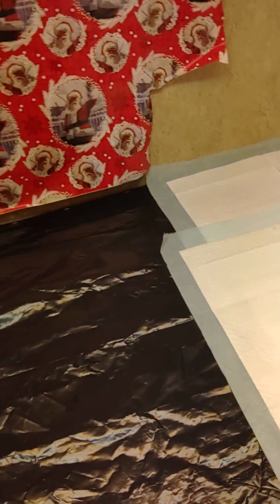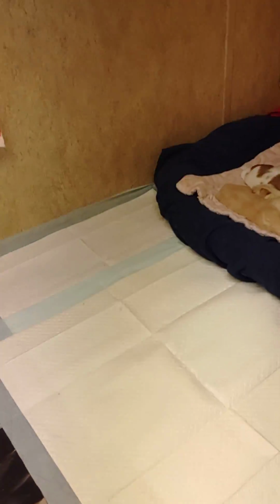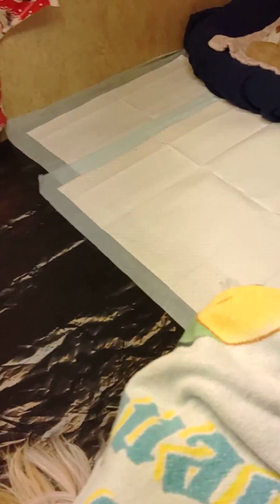The way we used to do it is we had this whole area with pads, and they would just potty everywhere, and then they'd be running all through it. So we're hoping this time we can teach them to just potty in this area and have the rest of the room to run around in.